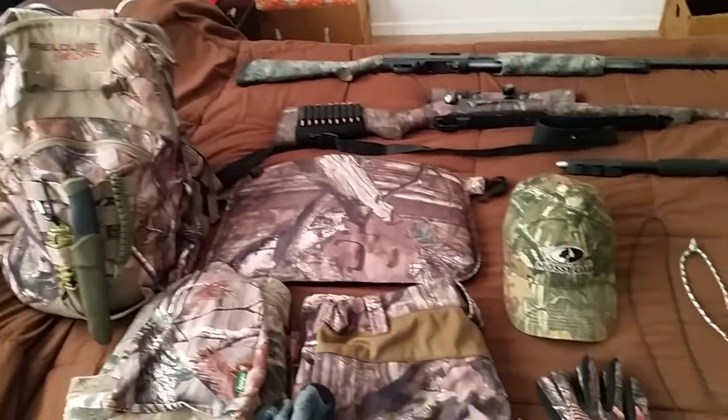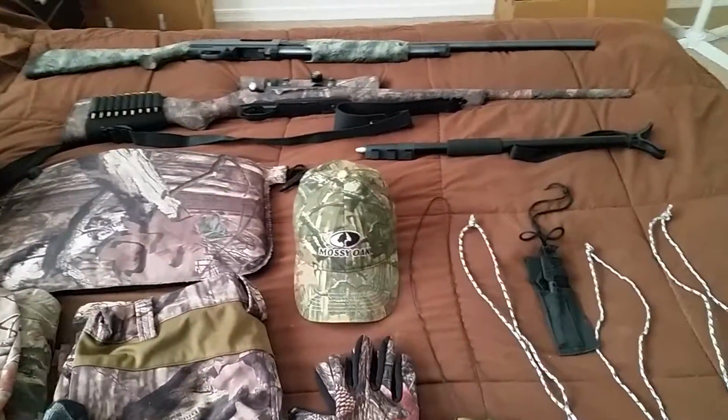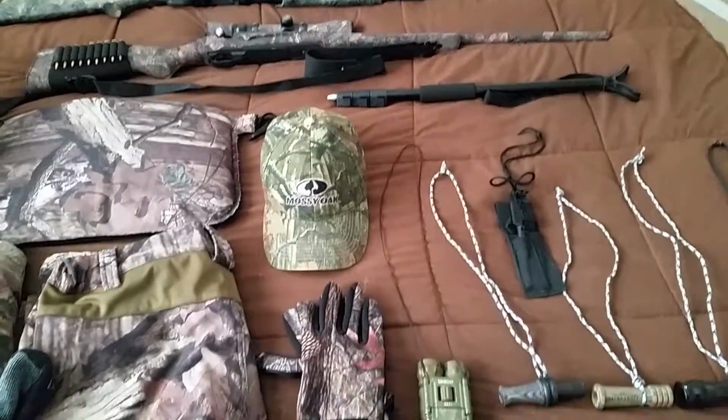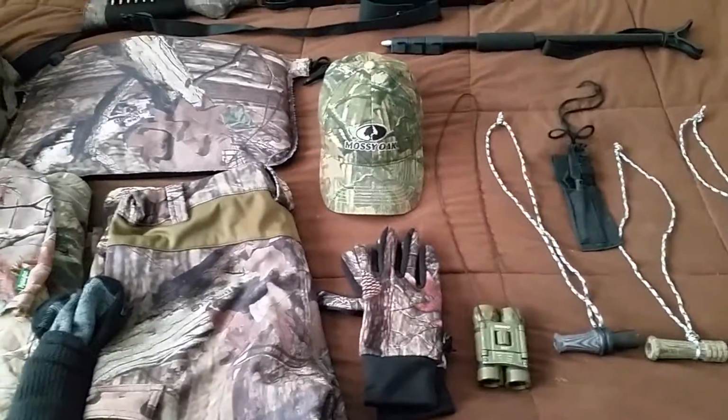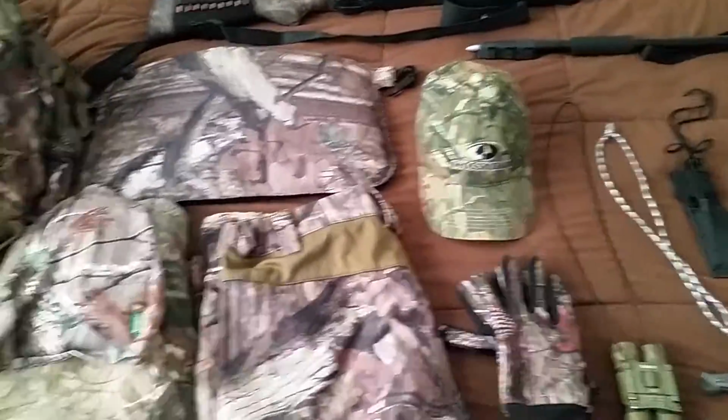A lot of spots where I go hunting at, a lot of hunters basically hit these areas. And I think that's one reason it's been hard for coyote hunting lately besides breeding season. So I try to stay camoed as much as possible.